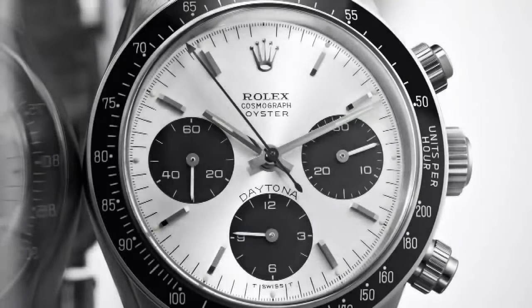As the official timepiece of the Daytona International Speedway, Rolex awarded a watch to the winners of the landmark endurance race. The new chronograph became a much coveted trophy. Soon the word Daytona was added on its dial. It became the Cosmograph Daytona.